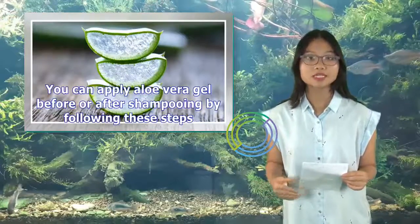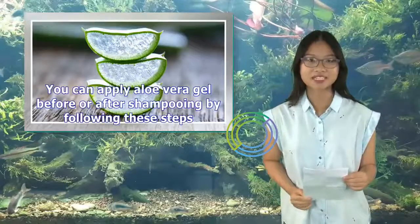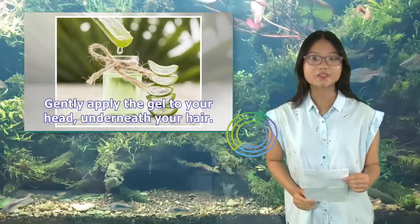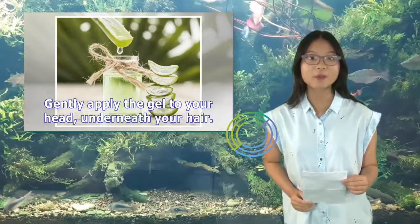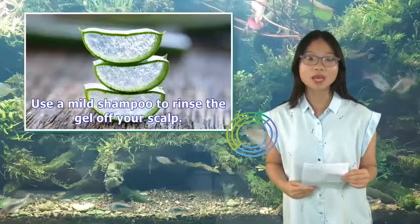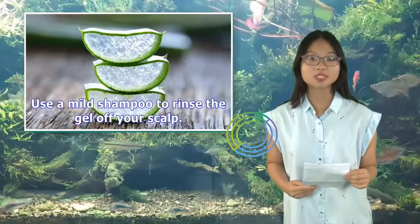You can apply aloe vera gel before or after shampooing by following these steps. Gently apply the gel to your head, underneath your hair. Let the gel sit for 30 minutes to an hour. Use a mild shampoo to rinse the gel off your scalp.